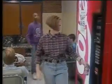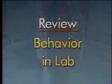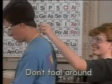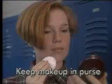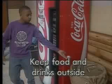Get rid of them before you come into the chemistry lab. Don't fool around in lab. Keep aisles clear of personal belongings. Stand on a step stool when you have to reach. Keep makeup in your purse. Keep food and drinks outside.